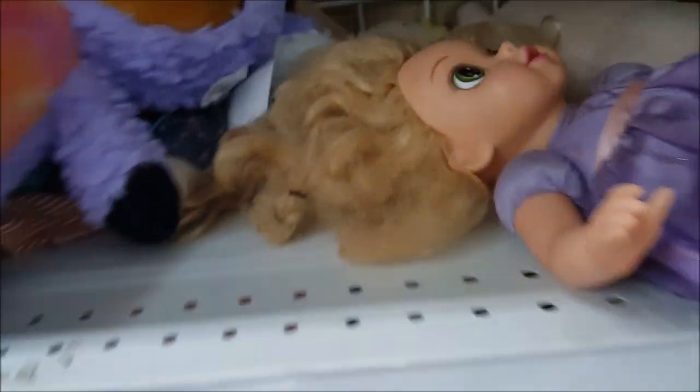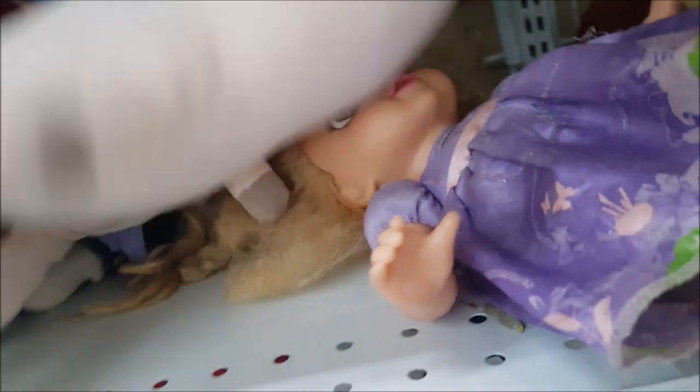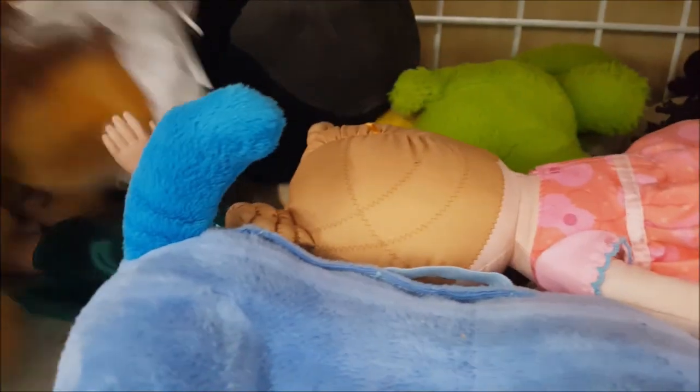This is Magic Love, and it's like a bear wearing some kind of suit. Looks like $4.99, but I'm not sure if that's the right price. Oh, so cute. So much cute plush. I am into plush again, of course. But I'm just going to keep looking to see.